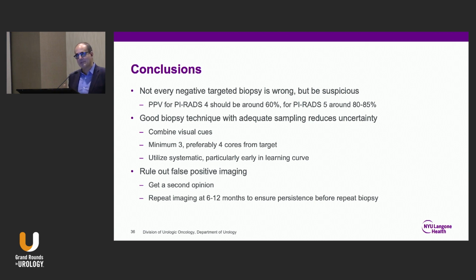Utilize systematic sampling in all your patients early on in your learning curve in particular, and rule out false positive imaging. There's no harm in getting a second opinion on the MRI if you're not confident that it's really PI-RADS 4 or 5.